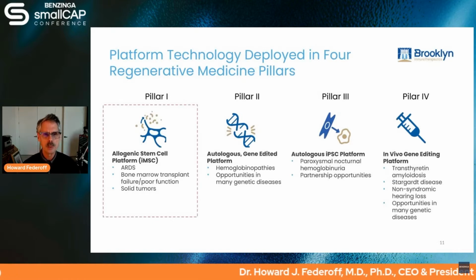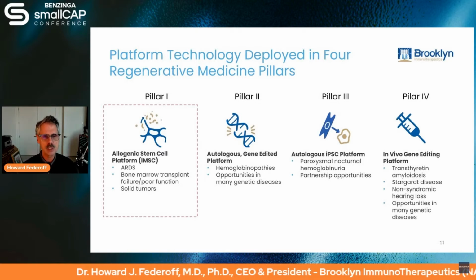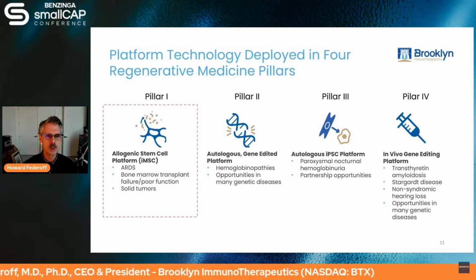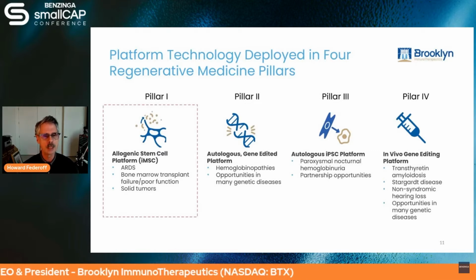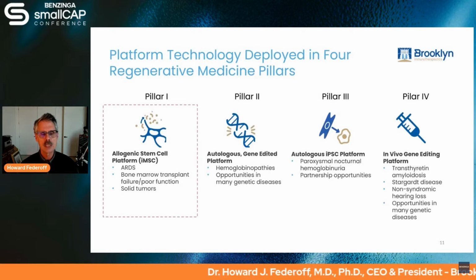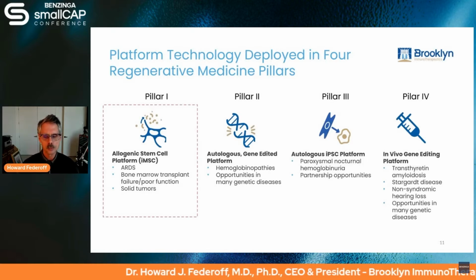I'll talk a little bit about initially our allogeneic stem cell platform, the IMSC, and mention that it is being pursued for acute respiratory distress syndrome by a company we own an interest in, Novocyte, and it is being developed for bone marrow transplant failure, poor graft function, as well as when gene edited for a variety of tumor indications.